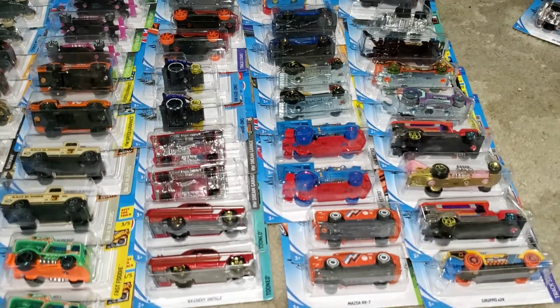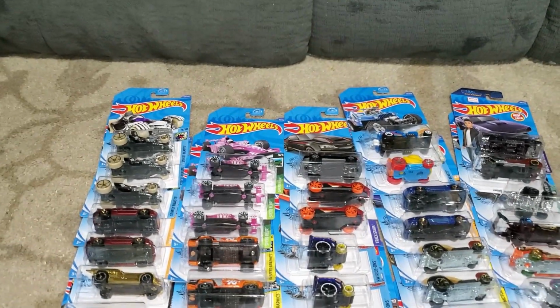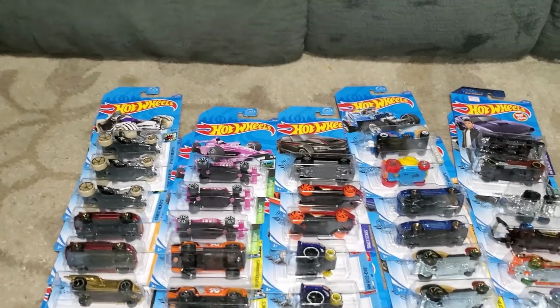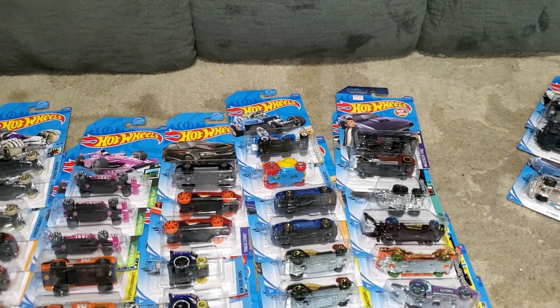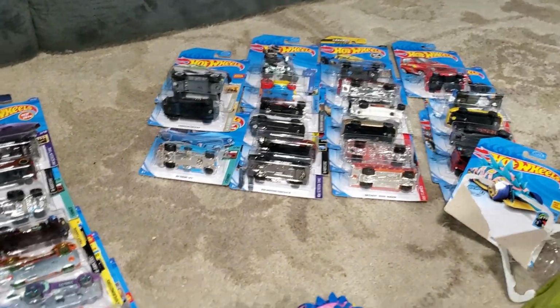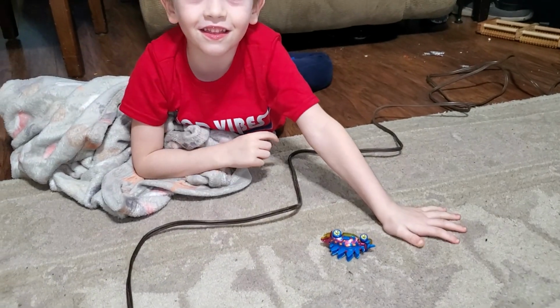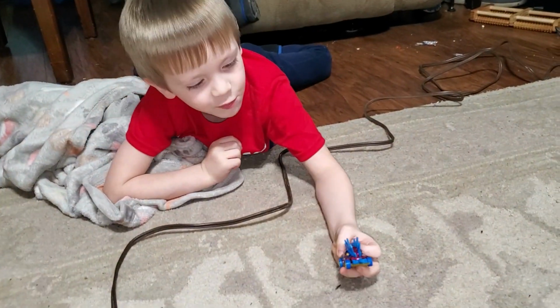Got a lot of doubles, a lot of fun cars there. And we got two triples. This is the first time we've ever got triples in a case. No treasure hunt, no super treasure hunt, but I guess we could take that trade off with the ID chase. Ain't that right, Parker? Yeah, that's right.